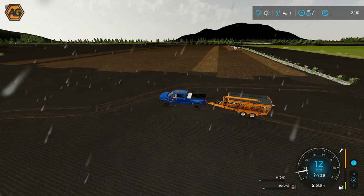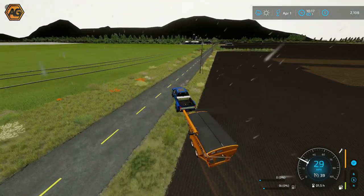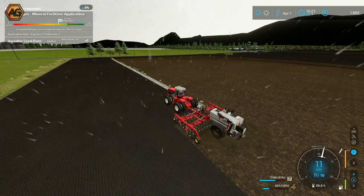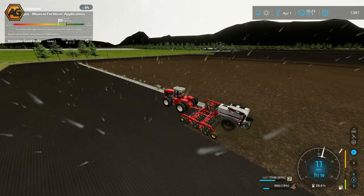There they go, back underway. Probably three passes left, and they'll be done. So we'll get this parked up back over at the yard, and we'll be back over to watch them finish. And there we are, the workers getting the last of the oats finished. A little strip here to do, and they'll be at the end of the field.